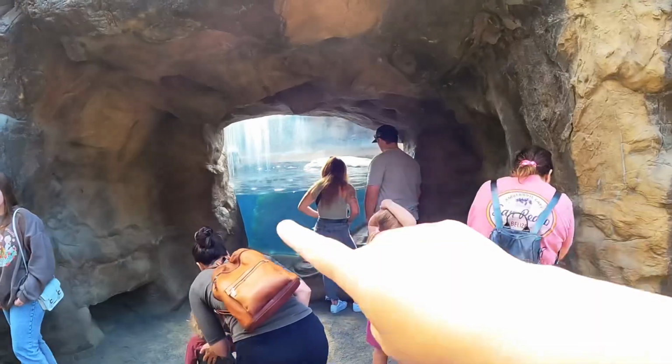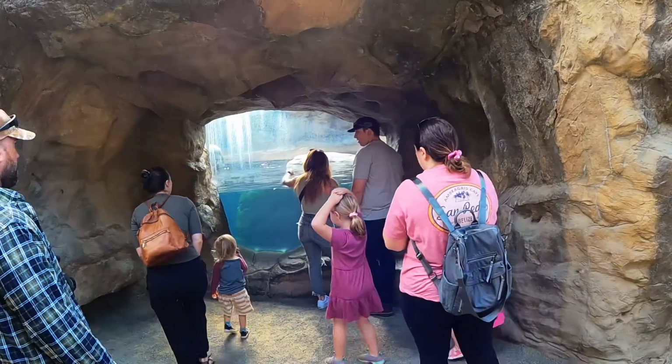So I think that it's really cool to see those kind of displays, but also to hear how they explain to others that we can be a part of the solution instead of the problem. So with that said, we're gonna hit the road and go this way. Underwater viewing tunnel. Let's go through here.